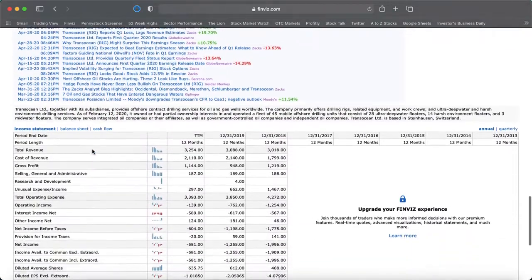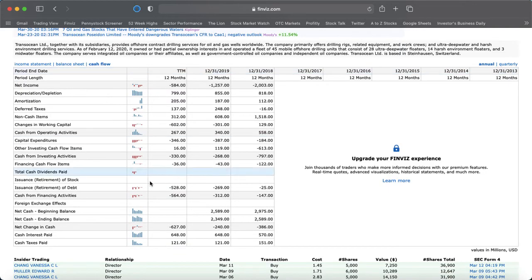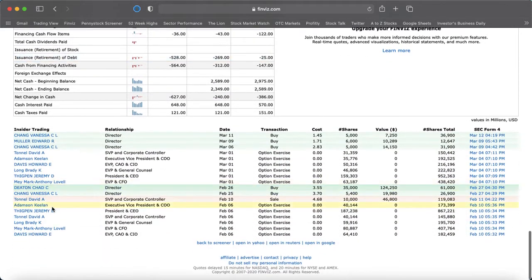And then if you scroll down, you can see some basic information about their earnings, so income statement, balance sheet, and cash flow. And at the very bottom, you can see some insider trading. So you can see that there was some insider trading back in March. This director bought 5,000 shares at $1.45 per share.